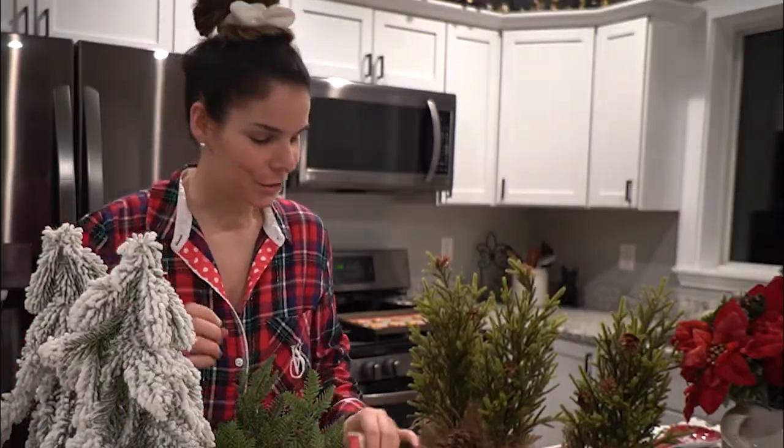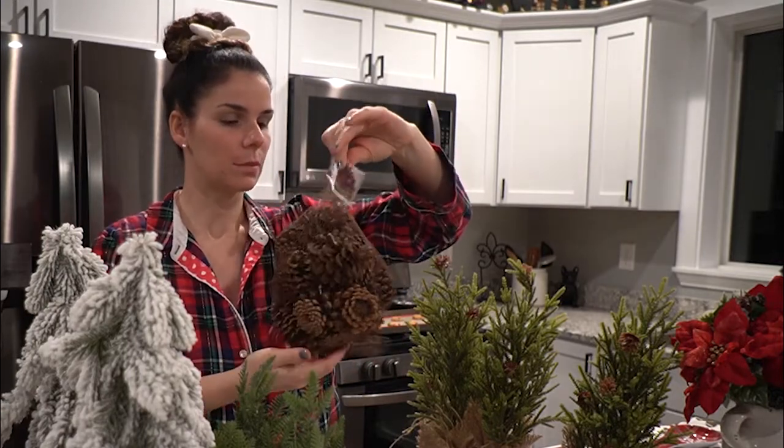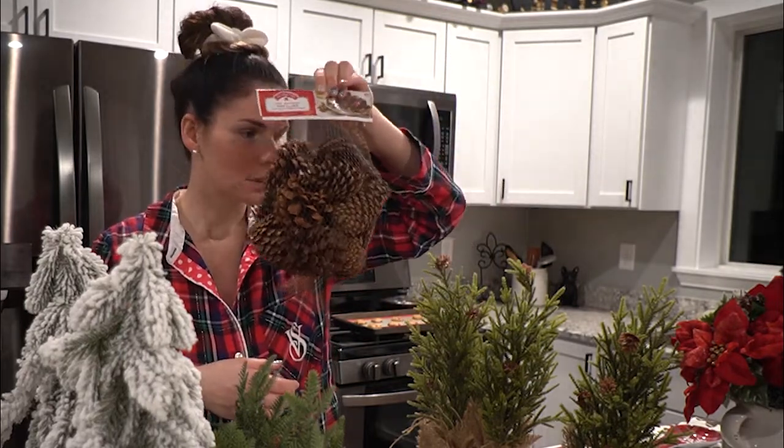Okay, now for the new stuff. So I started off with getting pine cones that are cinnamon scented. And they smell like literally you're chewing big red gum. That's such a good smell.